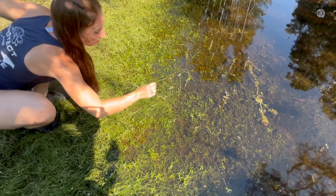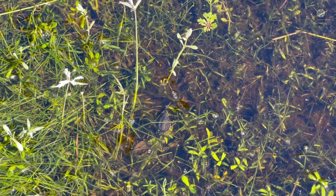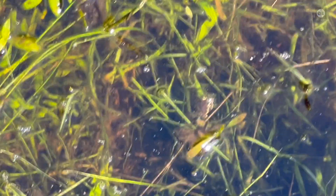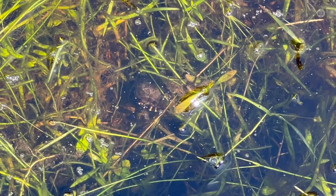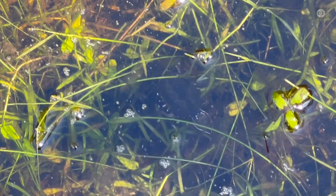They are only just a couple weeks old. Very tiny. Once they hatch out, we usually give them a couple weeks to start feeding and make sure they swim well, that they're very active, and that they are eating little foods that they would find in the wild. At that point, they are ready to go. So today we get to release them.